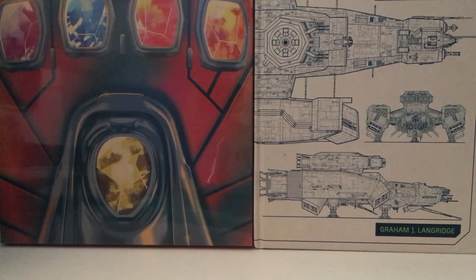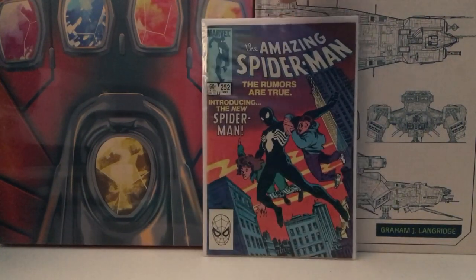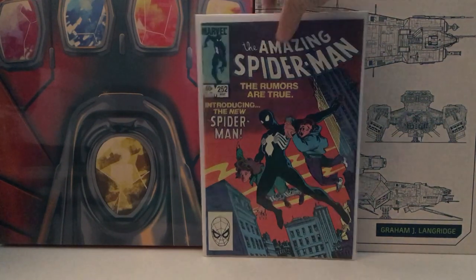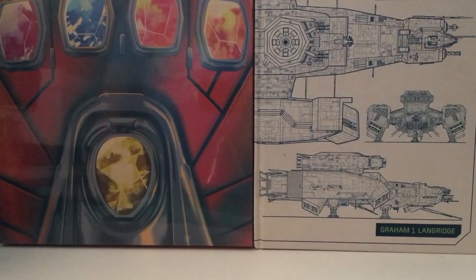Let's do this one. He had a copy of Amazing Spider-Man 252. This is from May of 84. I think that's my second or third copy. I'm actually selling that to my little brother. He needed one. So, and then he had this. This is awesome. I bought both of these. I got them. Like I said, I paid about $14 a piece for each of these books.